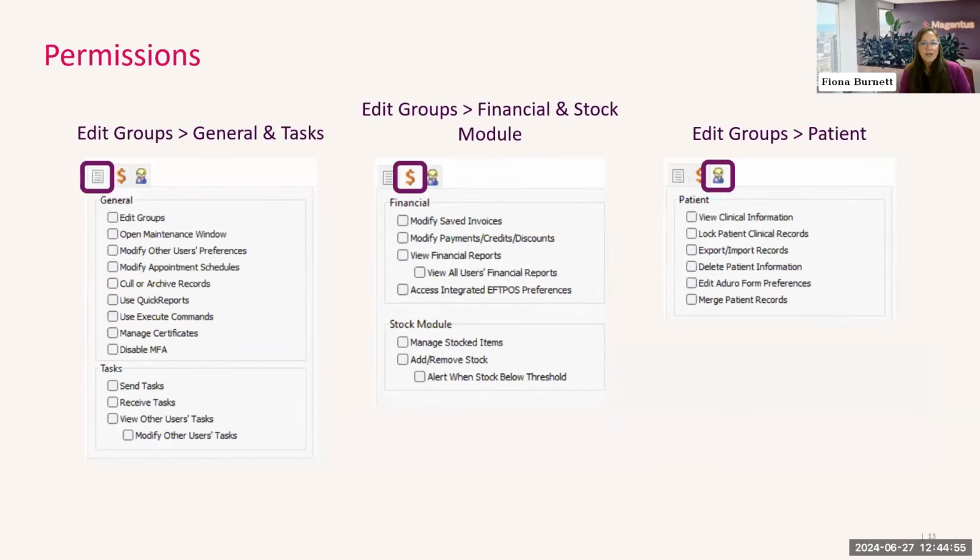It contains general access and task permissions. Also, be aware that the maintenance window option, which is second from the top here, relates to the maintenance and reports window itself. So any staff requiring the daily banking report to reconcile with the EFTPOS terminal, for example, will need access. However, other users may not have the need to have this activated for them.